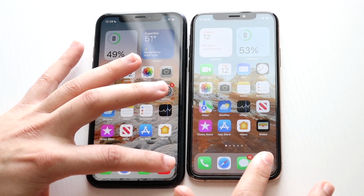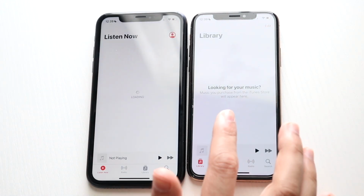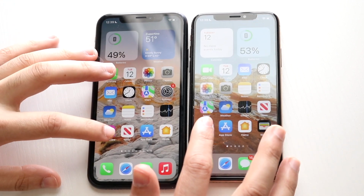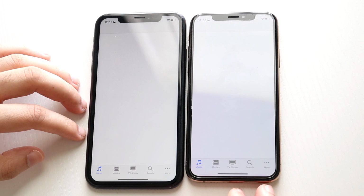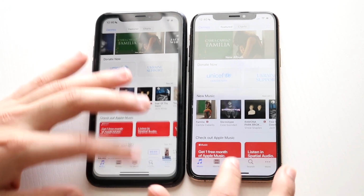Let's do music, 3, 2, 1. Both are the same panels. I don't understand why sometimes we get this panel on here and sometimes we get it on there. So very, very weird. Let's do iTunes Store, 3, 2, 1. And XS was actually faster there. The iPhone XR a little bit behind.